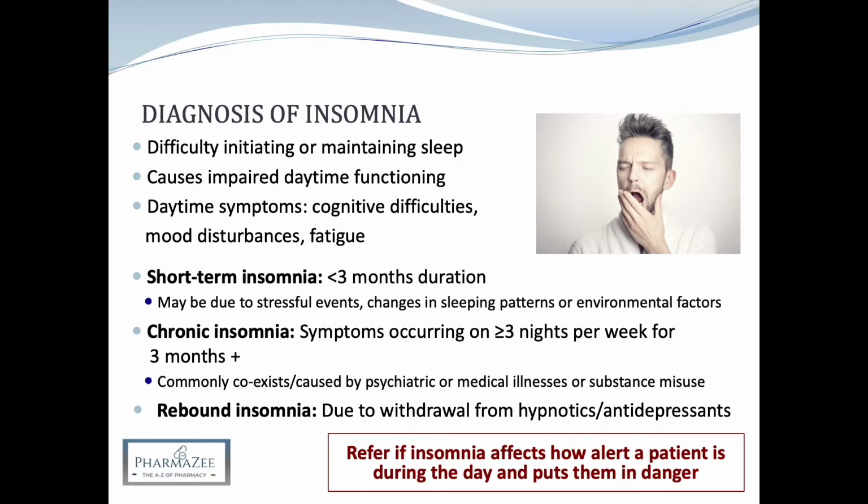So ask the person to rate the quality of their sleep each night from 1 to 5, where 1 is very poor and 5 is very good. There's also a short test on the NHS website from Sleepio which gives a sleep score plus practical tips and advice for improving sleep.